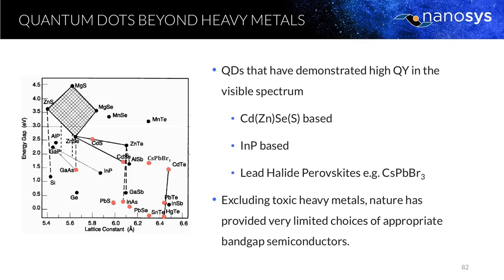Here's one snapshot of this that I don't want to overemphasize. On this graph is shown the lattice constant, the size of the lattice of the material, and the band gap on the left. If you look between 1.5 and 2.5 electron volts on the left and go across and eliminate all the ones that are red because those have heavy metals in them, you see there aren't a lot of materials to choose from. Nature hasn't provided that many. Now there are materials that aren't on this; it isn't comprehensive of all semiconductor materials. But it really shows you're kind of limited. A lot of the semiconductors that have been discovered just do have heavy metals in them. But there are a few.